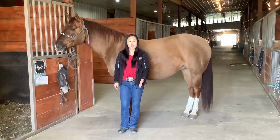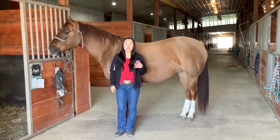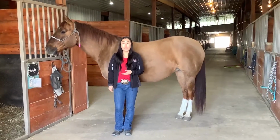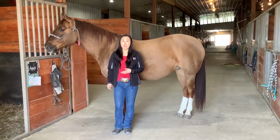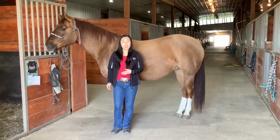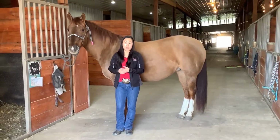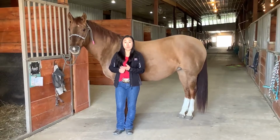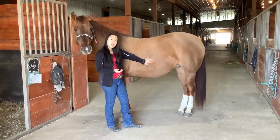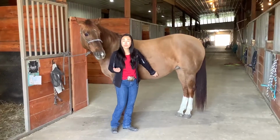The body condition scoring system is a system that ranges from 1 to 9. 1 being extremely poor and extremely skinny. And then a 9 would be an extremely obese horse. So lots of fat, probably has some possible metabolic issues when we get to a more obese looking horse. So on average, you would want your horse to be at a 5. They say if you cannot see a horse's ribs in general, they are at a 5 or more.